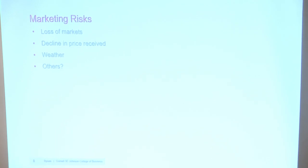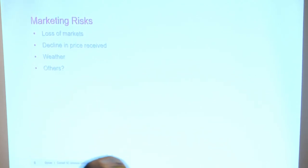So marketing risk. You could be experiencing loss of markets. It could be something like the farmers market's getting overcrowded. They say, we don't need you as a vendor.